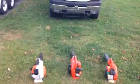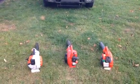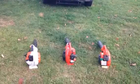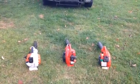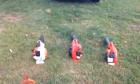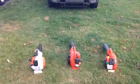I know it's more powerful. I noticed my guy likes to use it on the driveways more than the backpacks now, so I'm assuming that it's a very good blower. I haven't used it much. I used it enough to know that it's more powerful than the 125B, but not by much. And it's way more powerful than the Echo. Both of these blowers are way more powerful than the Echo. It's not even in the same ballpark. So if you're out there and you're looking for a small handheld blower, I would recommend the BG86.